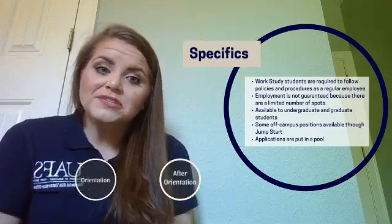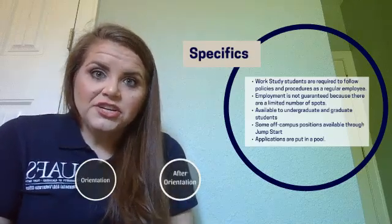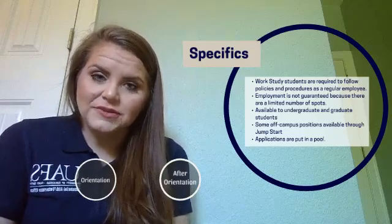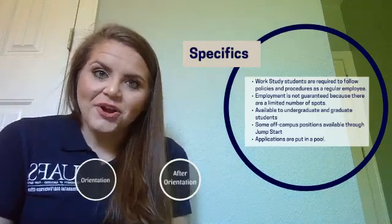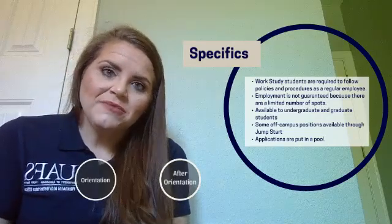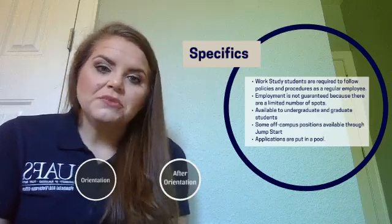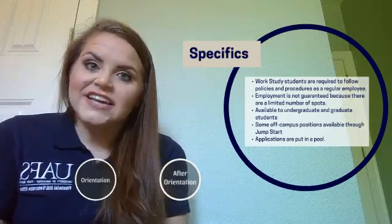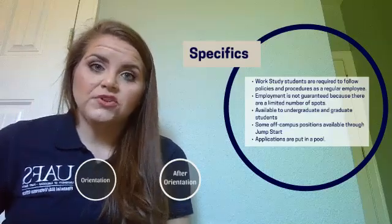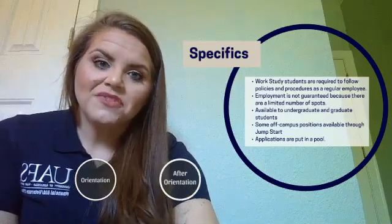We do have some off-campus positions that are available through the Jumpstart program. If you're an early childhood education major, I want to urge you to go talk to Kimberly Taylor in the education department. She's got a fantastic program with Jumpstart. You're able to go out and do some outreach with some preschools, teach them to read, read to them, do a little bit of lesson plans. It's a fantastic program. And then, like I said, all of our applications are put into a pool. That's why I want to urge you to go talk to departments and get your name out in front of them.